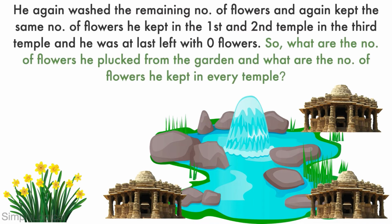He again washed the remaining flowers and again kept the same number of flowers he kept in the first and second temple in the third temple, and he was at last left with 0 flowers. So what is the number of flowers he plucked from the garden and what is the number of flowers he kept in every temple? This is a popular interview puzzle asked in several job interviews. Feel free to pause the video and give it a try before checking the solution.